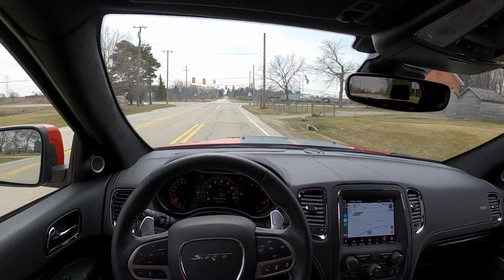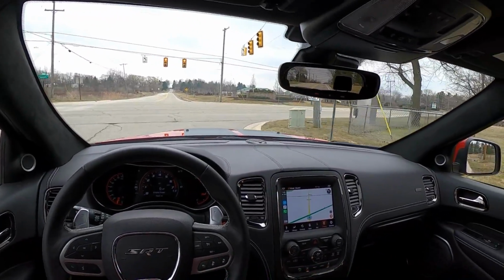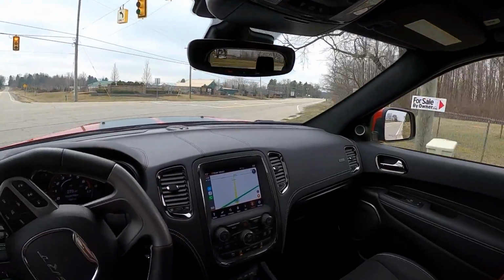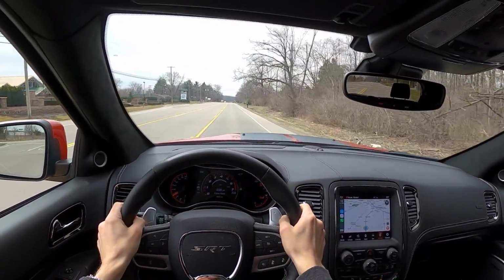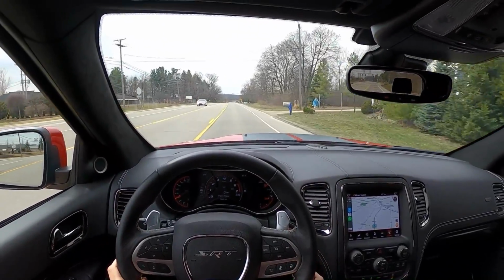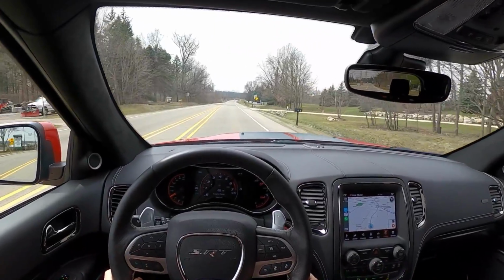All right, right-hand turn. Let's see how it handles this exit. A little bit of wheel spin from the front, but did the job.